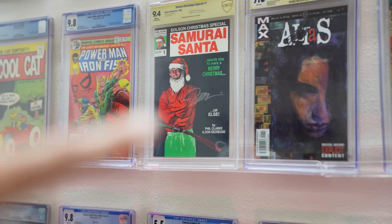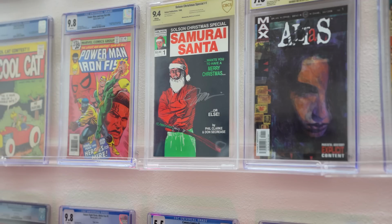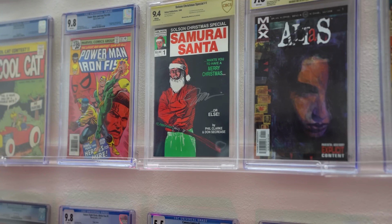So this book right here, Samurai Santa, is an example of not imposing unnecessary rules on yourself. And in this case, the unnecessary rule would be "I only collect CGC graded comics." Don't pass up an opportunity to get in on a rare or hard to find book if it's graded by a different company. Now, I would recommend that you stick with CGC if you have a choice.